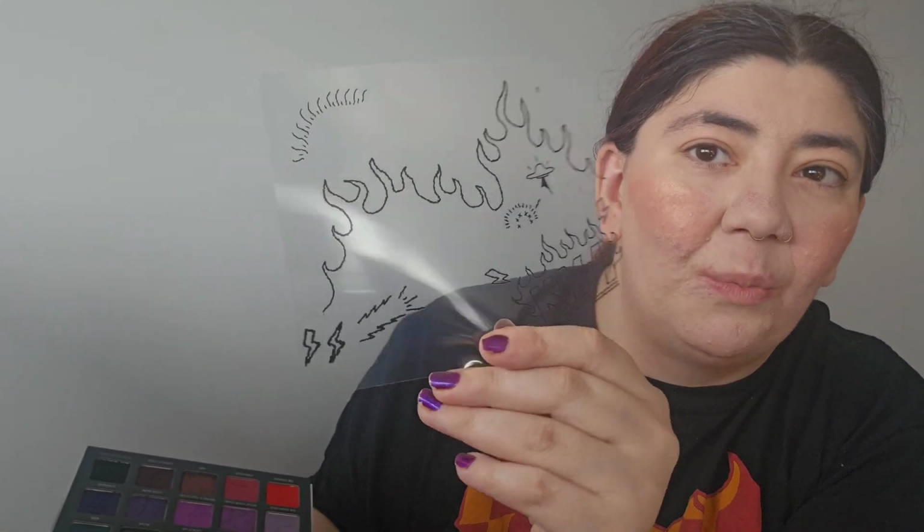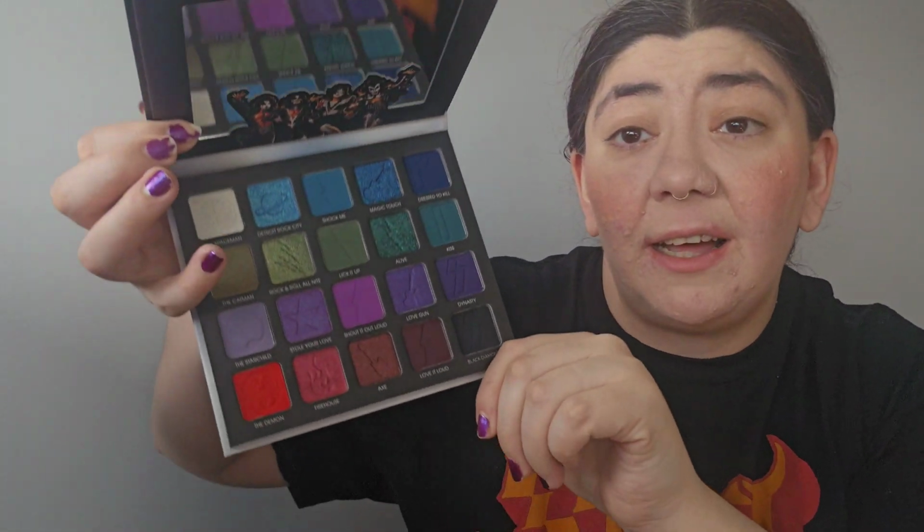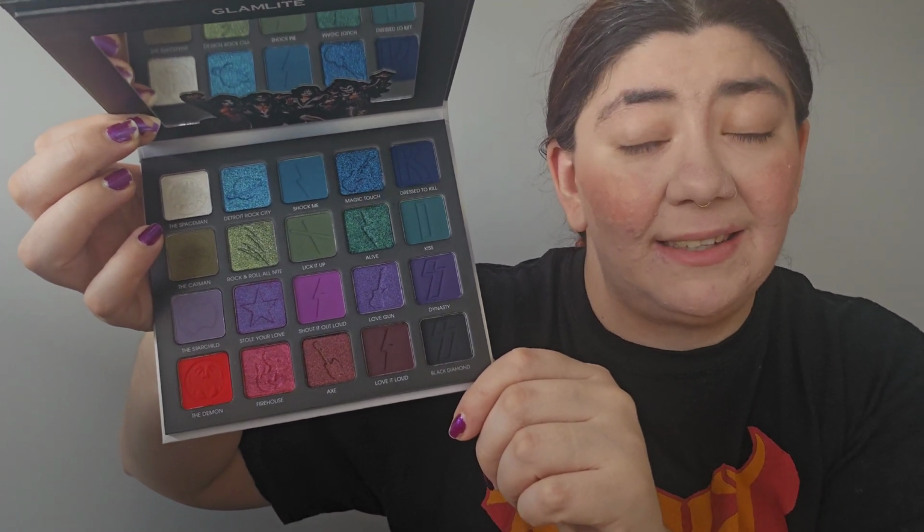And on the back, just again another description I'm not going to read because it's embarrassing that I can't read properly. But when you open up the palette itself, you get a really cool white sleeve, like the plastic covering, which is pretty awesome. And then the colors, oh my god, the colors are absolutely stunning. I hope you can see, my lighting today is all over the place.